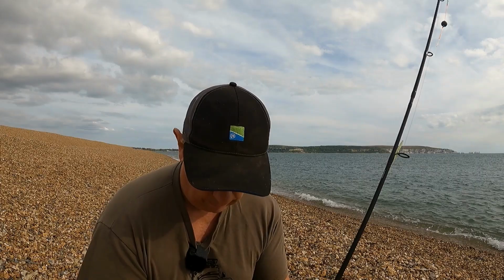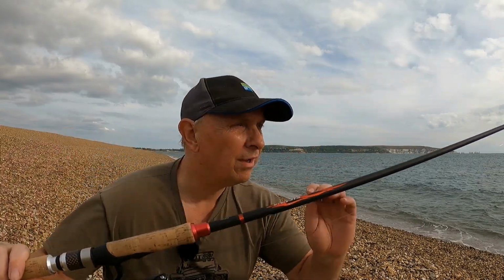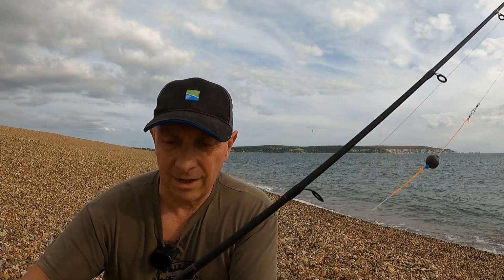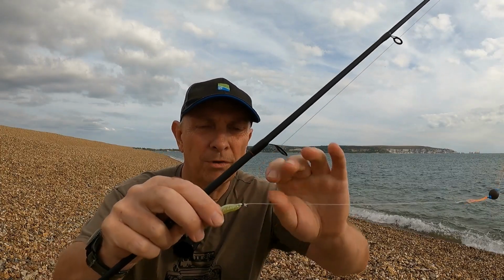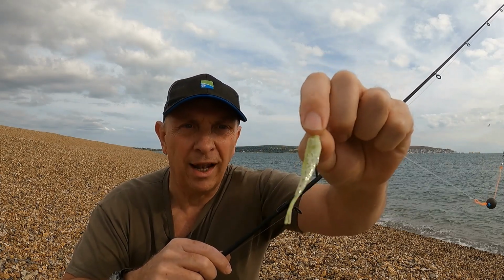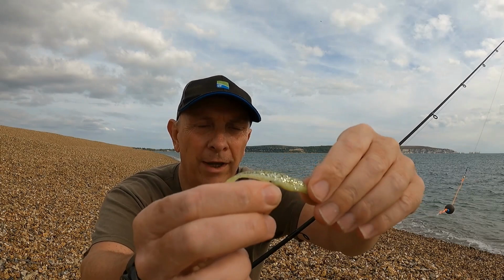Right, what I've done, I've only got my little spinning rod today. It's only about, I think, 6 pound line on here, small reel. What I've rigged up on here is a little soft worm, like what you normally use for perch fishing, drop shot fishing. So you can see it's quite light, yellow, lots of little silvery specks in it. So hopefully that should attract some mackerel.